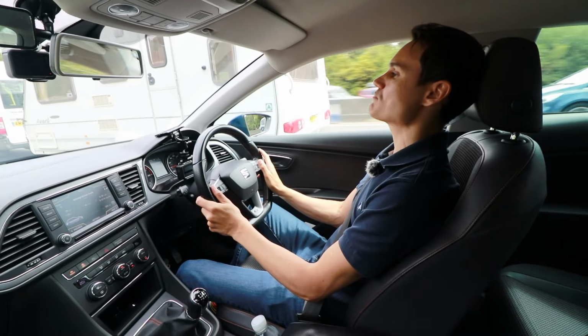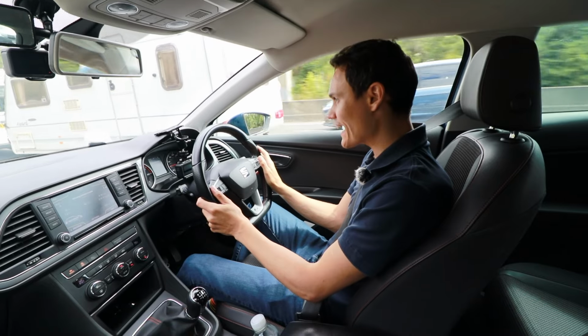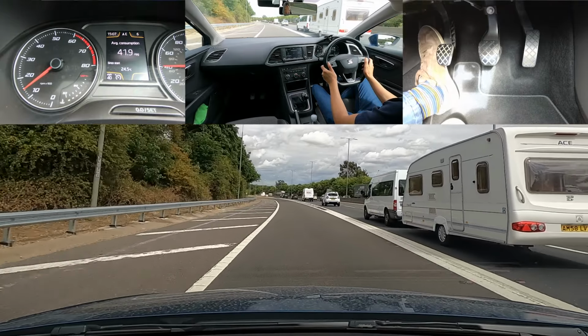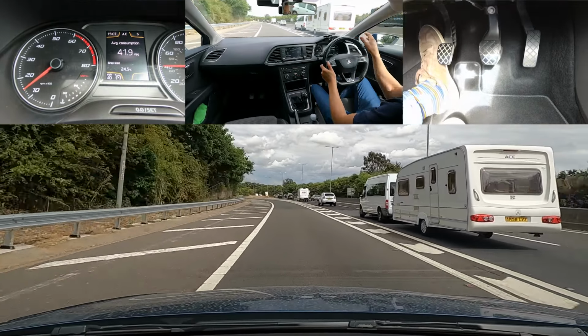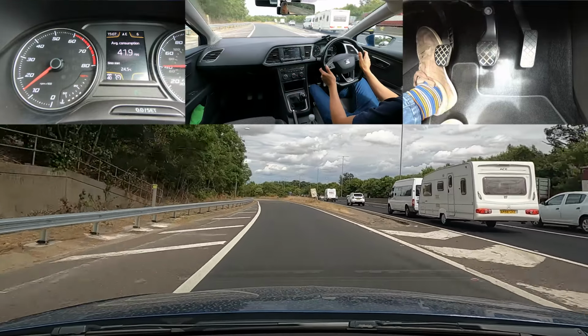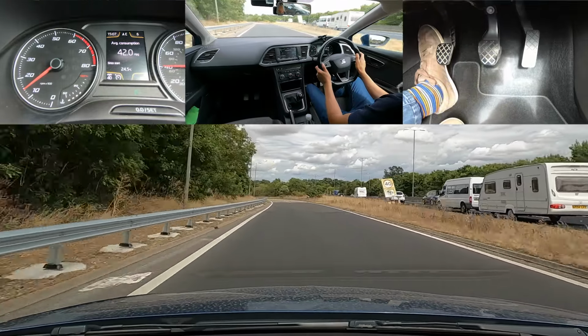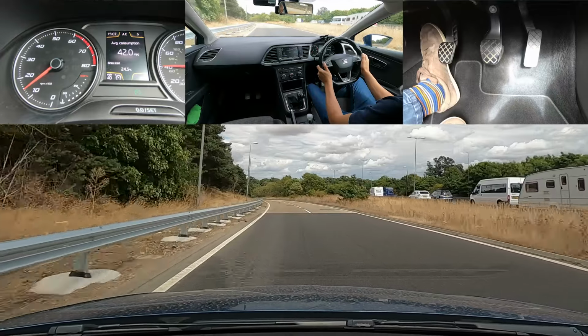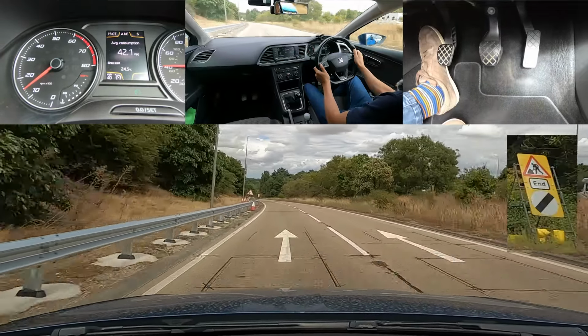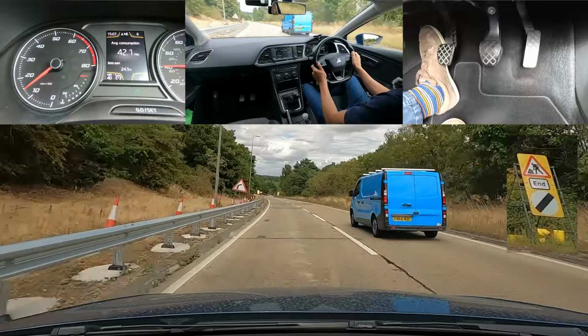A lot of the 70 road was between 65 and 70 because of traffic, and this last bit has been 40 because of this temporary speed limit. I think it finishes soon and becomes national speed limit again, which is odd because I'm approaching a roundabout. I like how they do that. They give you a low limit and then give you the high limit. There we go, just before the bends and the roundabout.